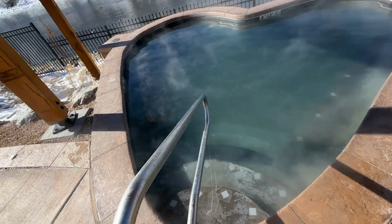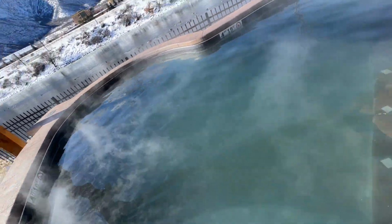One's like a heart. I love hot springs. That's a hop into the heart of hot springs.